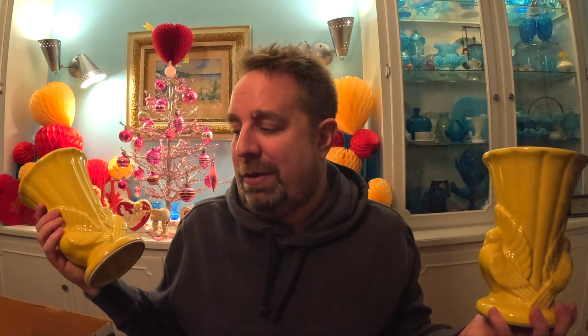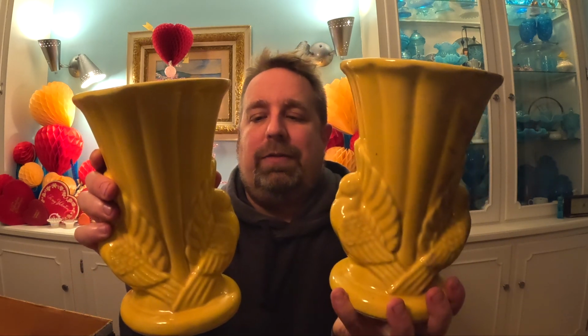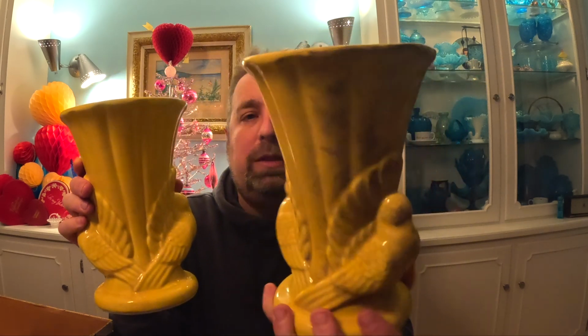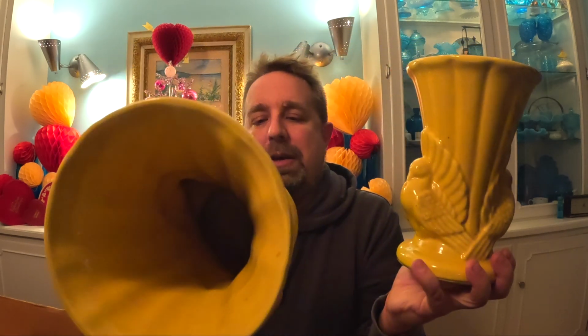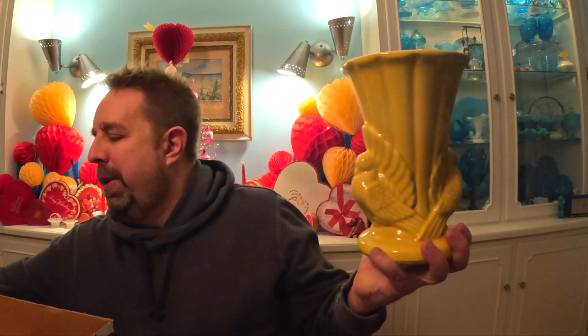I had some metal brass dishes that I had picked up at the thrift store this week, and I stuck them in the box. They just fell over, so sorry about the noise. Nothing broke. So I got these two yellow vases. They have doves on them. They need to be cleaned up, as you can see, but I think these will look great in the booth for spring. So I picked those up.